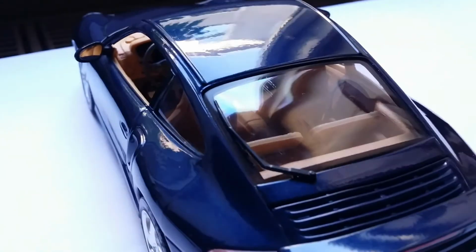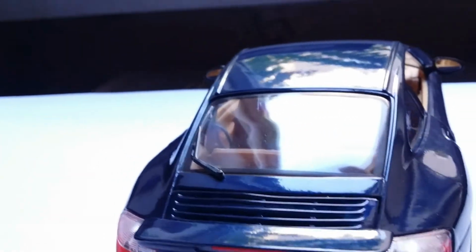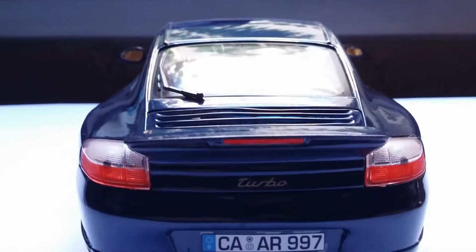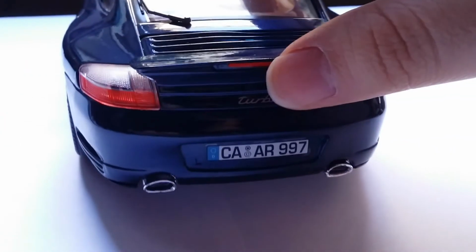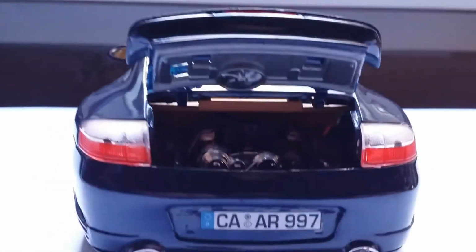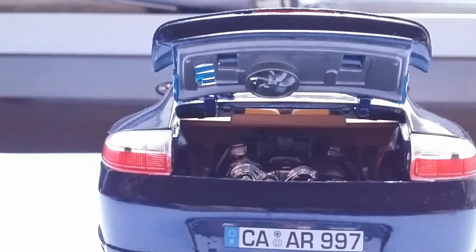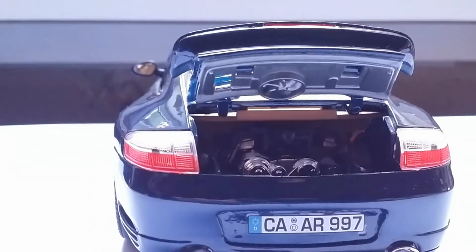The rear windshield looks pretty nice, and it has this massive single windshield wiper over here, which is also pretty good looking. But now let's check out the engine. And to do that, you just lift the rear engine bay like this. And the liner here is done pretty well because we actually even have a turbofan molded into it, which looks really nice.